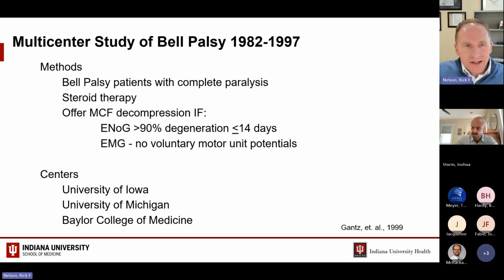So I'd like to talk about the data. Although it's controversial, I just want to go over what the data says so that everyone knows and can talk about it regarding facial nerve decompression. And I think this is the landmark study in 1999 by Gantz. There was a multi-center study from Iowa, Michigan, and Baylor, where they identified patients with facial paralysis over many years. And they included patients that met that criteria of 90% degeneration and no voluntary motor units on EMG.